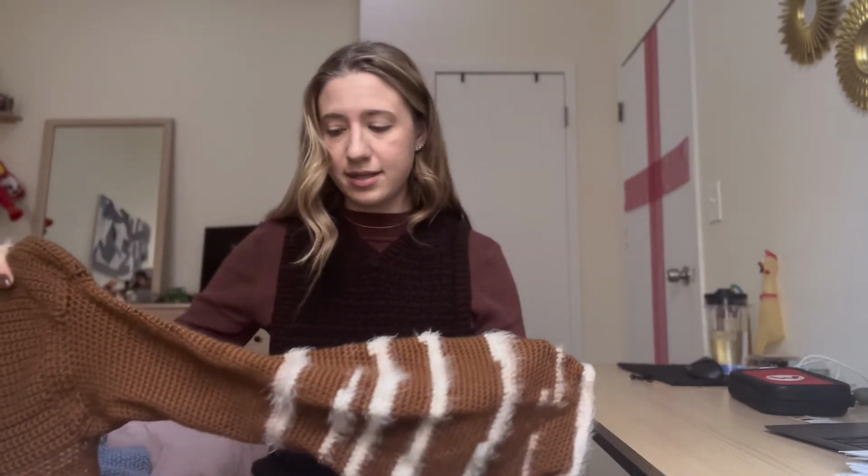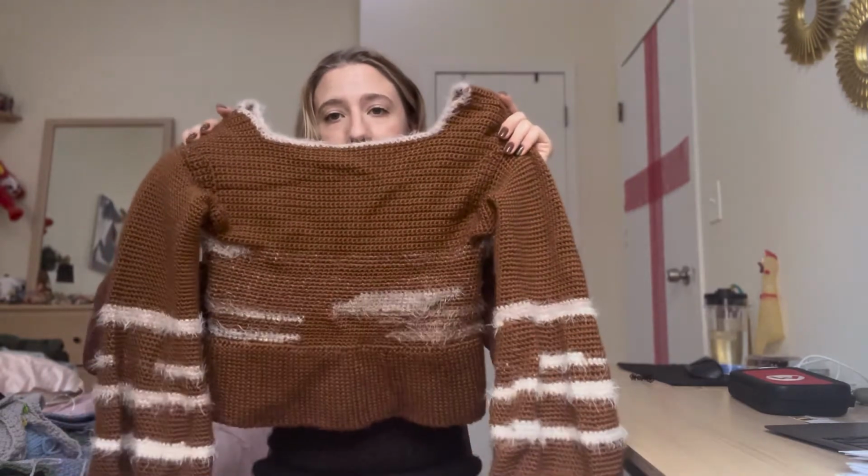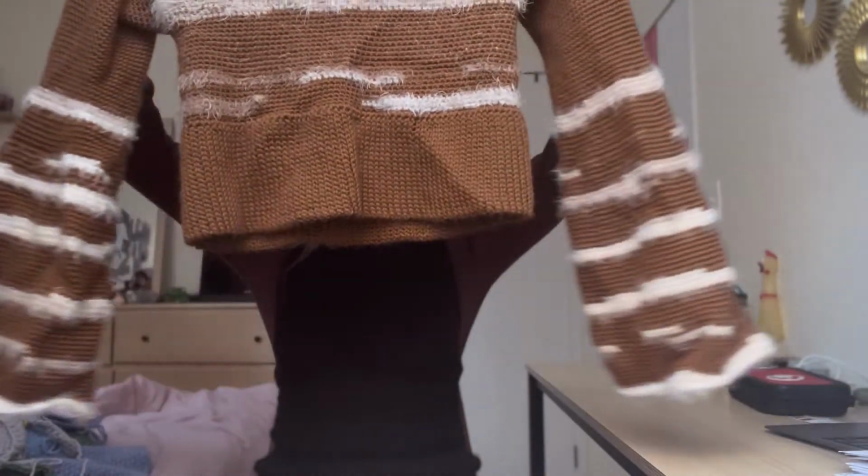But anyway, it's wrinkly because I put it in the wash, and I think I put it in the dryer? I washed it in a pillowcase though, which I feel confident about because of how I'm leaving in my ends. Putting it in the wash, it looks fine. Nothing's changed. But yeah, I'm really happy with how it came out.